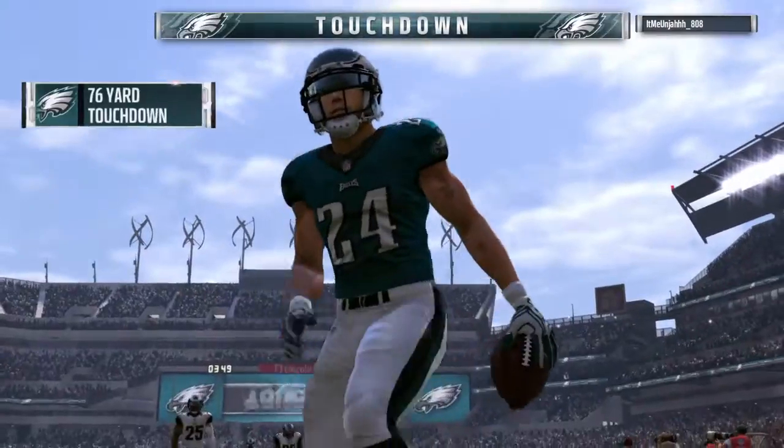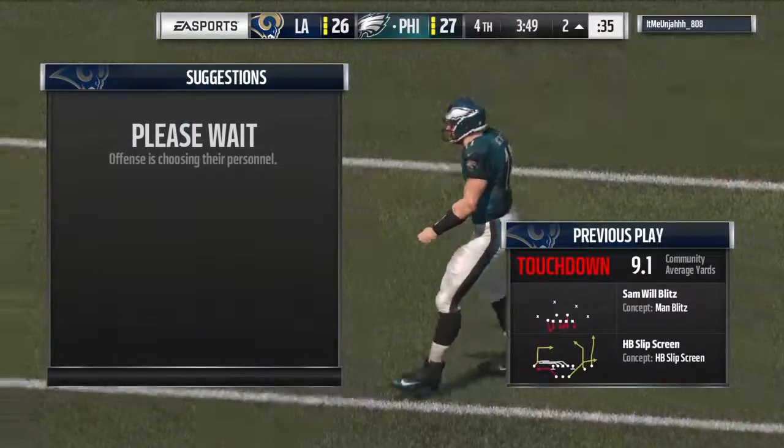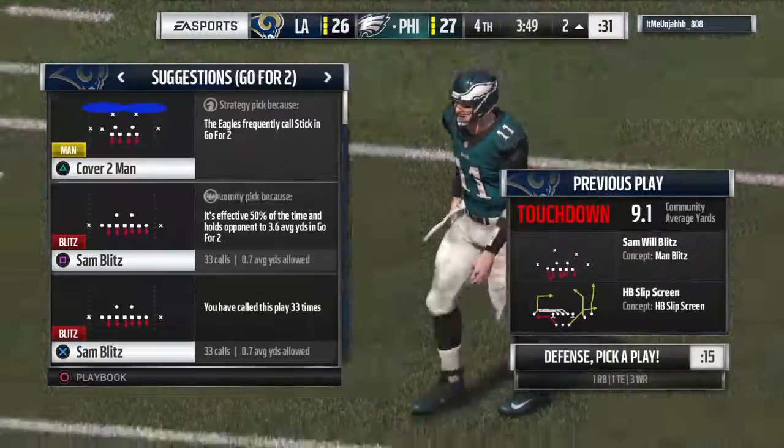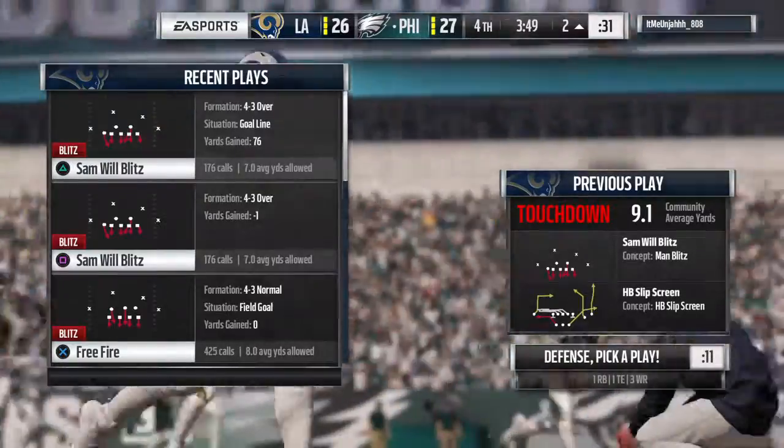Touchdown, Philadelphia. Ryan Matthews, 76 yards. And the Eagles have moved out in front here in the fourth quarter. And that score gives us our 6th lead change of the game.